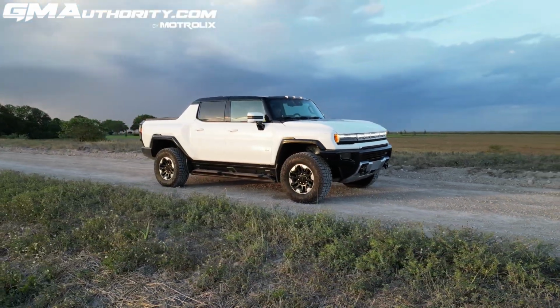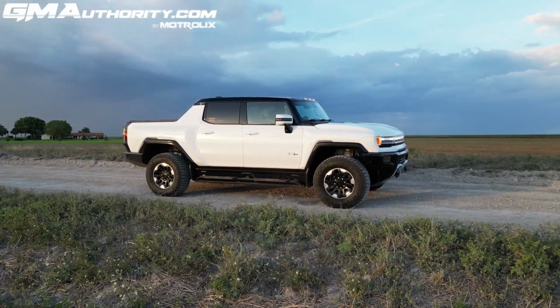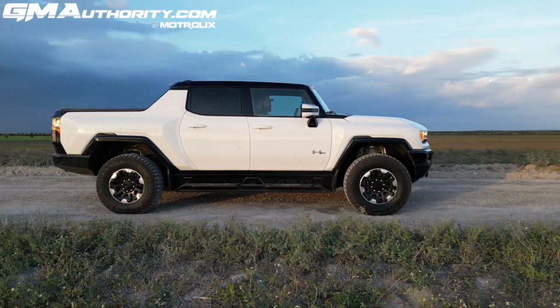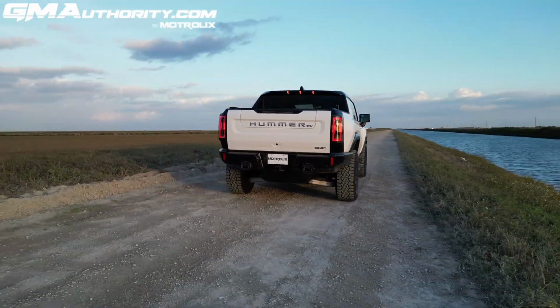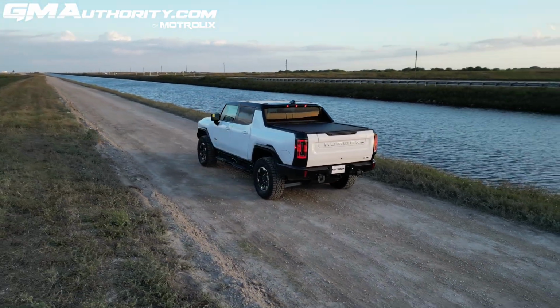I have never received as much attention in any of those vehicles as I have in this vehicle right here. Now, that could partially be because, well, this is a brand new vehicle. There's only a handful of these on the roads nowadays. So people are maybe looking at and asking about and interested in the latest thing, which this absolutely is. So you could definitely make that argument.